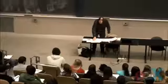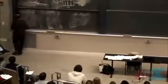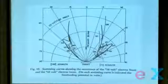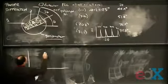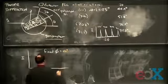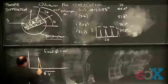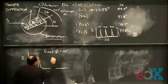And the other thing they did, which was really very cool, is that they fixed the position of the detector. Let's say you put your detector at 50 degrees, and you start varying the voltage. So this is intensity at your detector, the number of electrons per unit time that you measure. And this is a fixed angle, I'll call it phi. In this case, it was 50 degrees. Down here, they plotted the square root of voltage. And what they found is that they get a peak like this at the square root of 54. And then it would drop. And then you'd go along and see another peak.